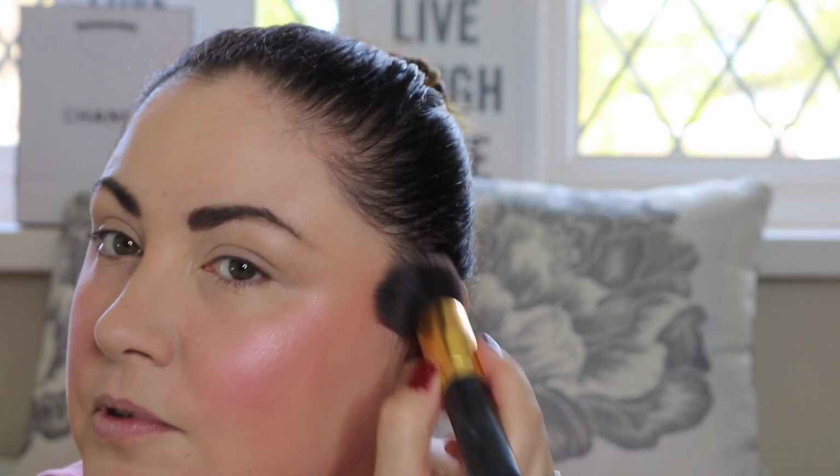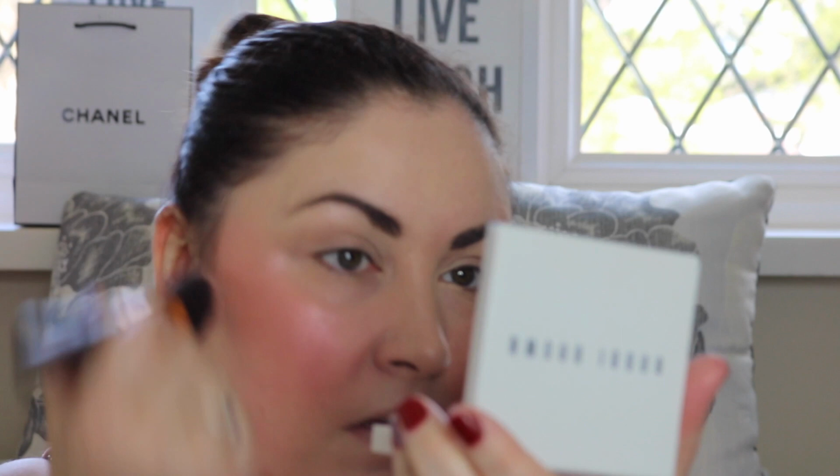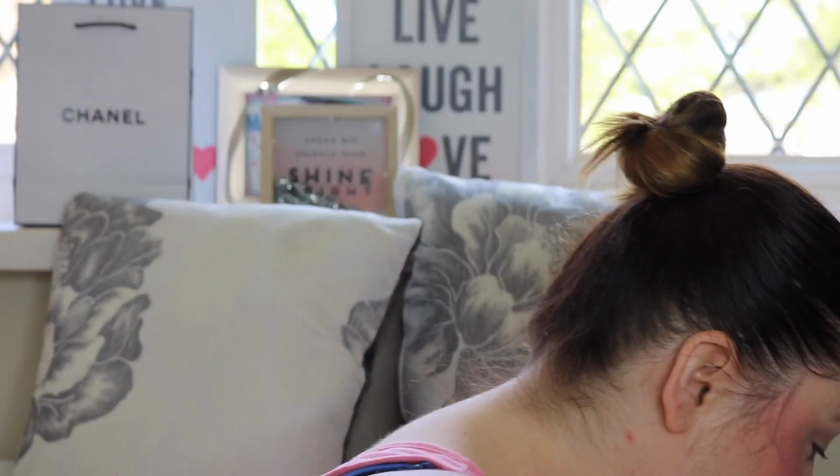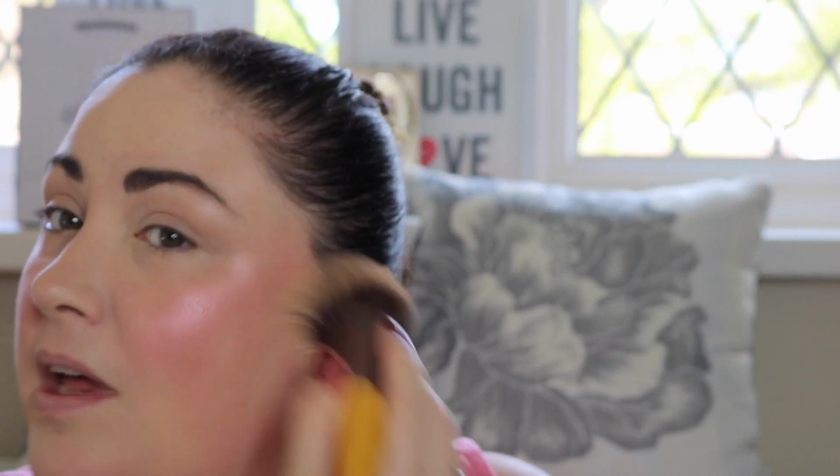Next I'm going to follow with highlighter, and I'm going to use highlighting powder in Opal Glow. Really bridal. Take it more up onto the cheekbones rather than the apples. Down the nose, under the eyes. A small amount on the Cupid's bow. Perfect, lovely highlight. I'm just going to blend in a little bit.